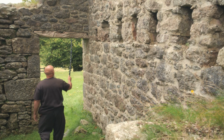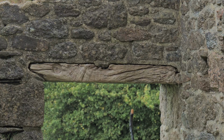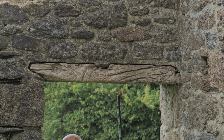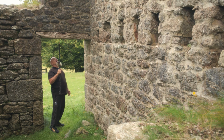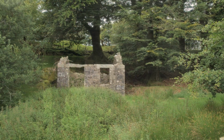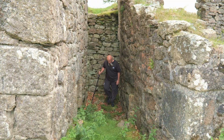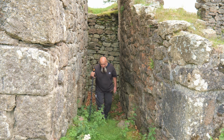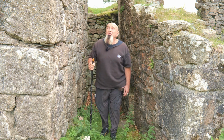There's a wooden lintel there, look. Old English oak. Solid. You can see where they made the old English warships out of oak. This place ran from about the 1850s for 50 years.